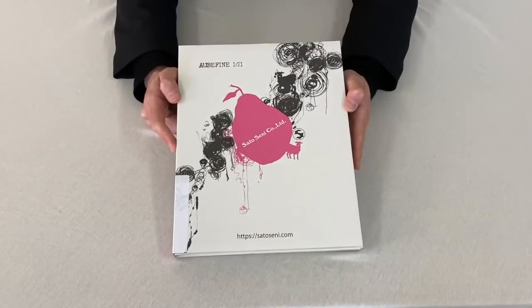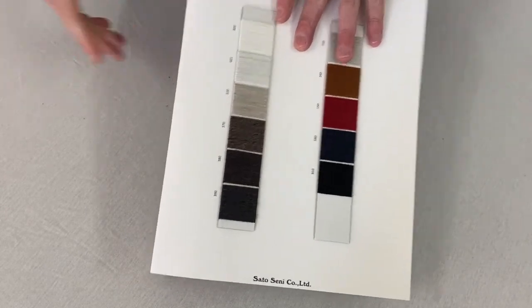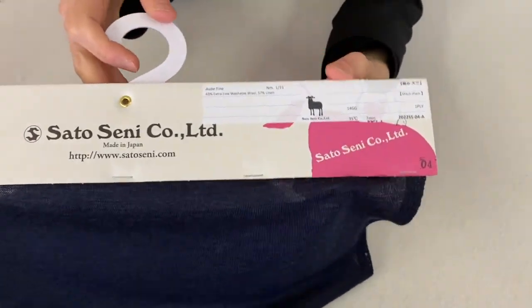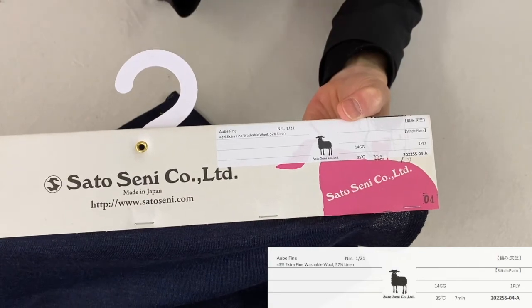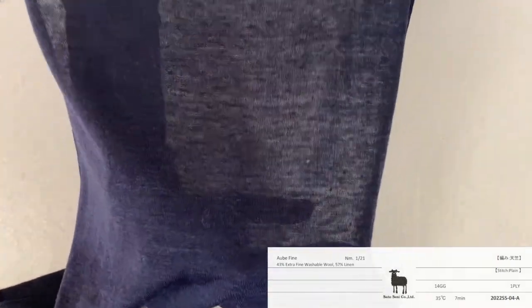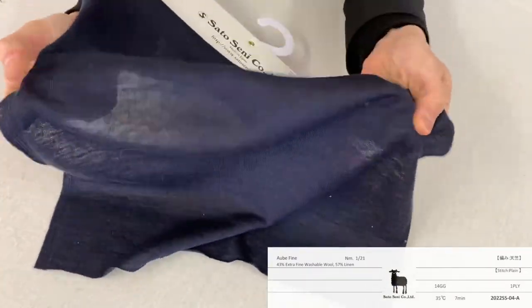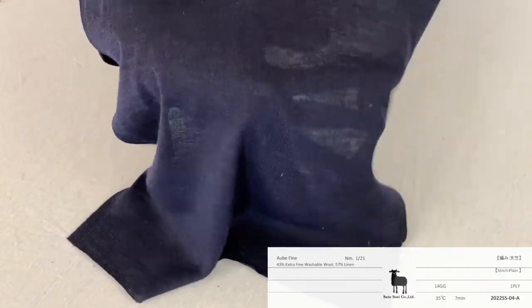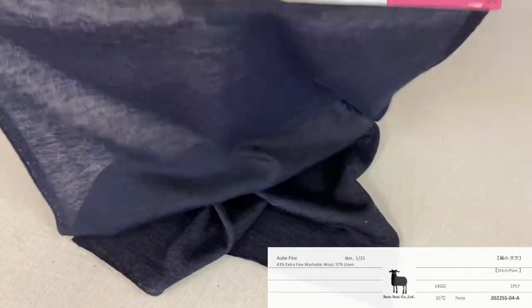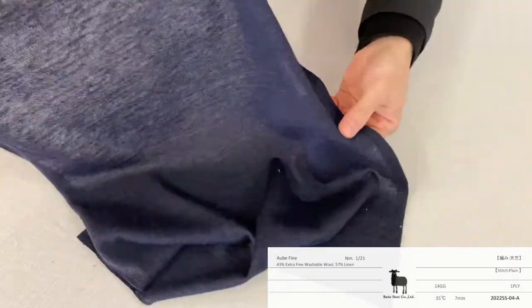And next one is Aube Fine. Okay, these are the colors of Aube Fine. Aube Fine is made of wool and linen. As you can see, machine washable wool, extra fine merino, and linen yarn. And there is 57% of linen. However, if you touch it, its hand feel is more like wool actually. It gives a nice natural effect, but not too casual. It's still, how can I say, an elegant way. However, a little bit casual, a little bit natural.